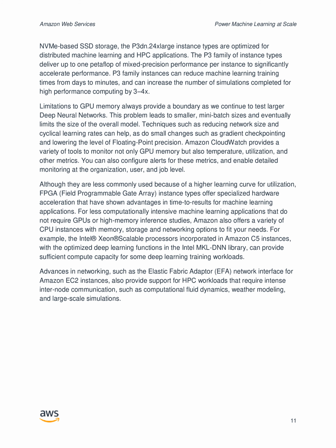For less computationally intensive machine learning applications that do not require GPUs or high memory inference studies, Amazon also offers a variety of CPU instances with memory, storage, and networking options to fit your needs. For example, the Intel Xeon Scalable processors incorporated in Amazon C5 instances, with the optimized deep learning functions in the Intel MKL-DNN library, can provide sufficient compute capacity for some deep learning training workloads.